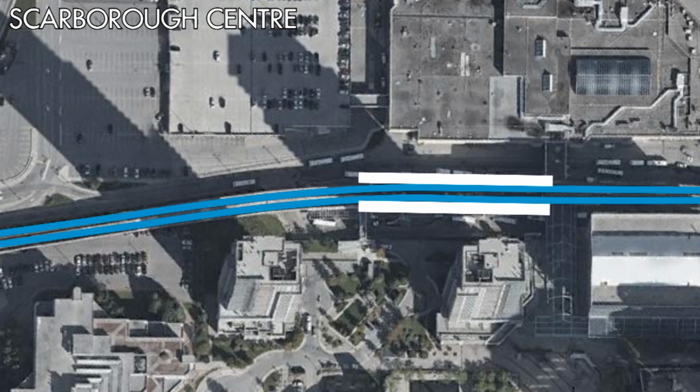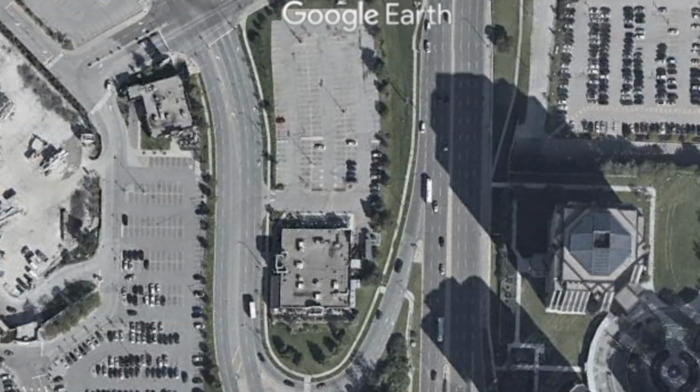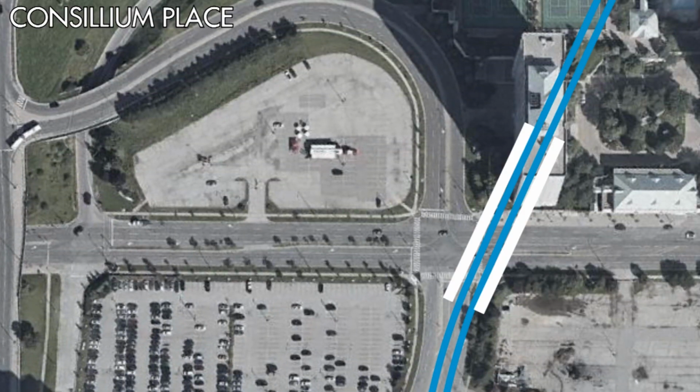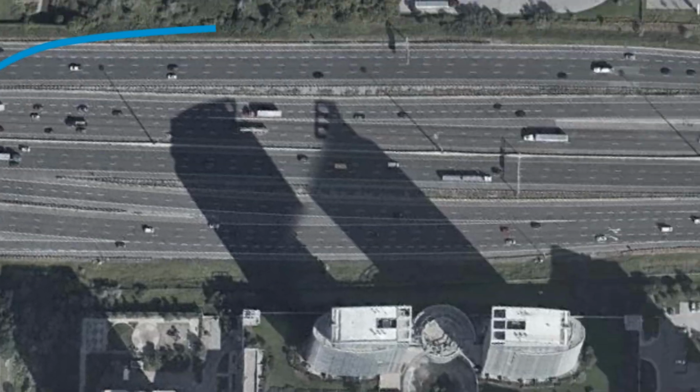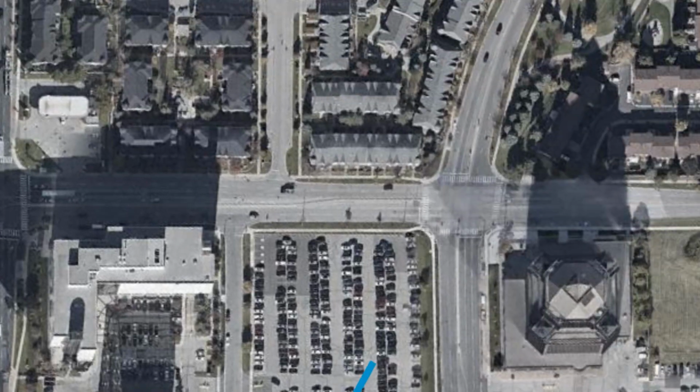For now though, let's follow the Malvern alignment as that was the main one, and we'll get back to the Markham Road alignment later. Following the alignment towards Malvern on what was called the Malvern Highway alignment, the line looks like it would have made its next stop around what is today the intersection of Consilium Place and Corporate Drive. This station would have been elevated to get over Highway 401 and would have connected to the Bellamy and Progress buses as well as nearby office developments.